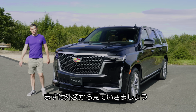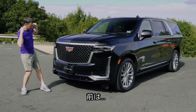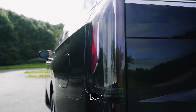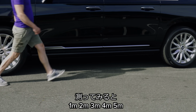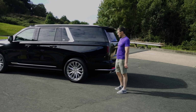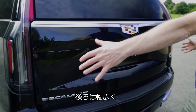Let's start off this video by talking about the design of the Cadillac Escalade. So at the front, it is big. At the side, it's very long, very long. In fact, I'm going to measure it out now. So it's 1 metre, 2 metre, 3 metre, 4 metre, 5 metre, almost 6 metres long, though this is the long wheelbase version. Meanwhile, at the back, it's very wide.